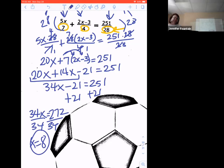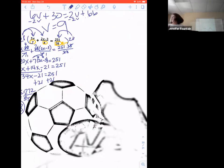Okay. Again, on these problems in your packet, I need to see your work. I need to see where you have written out your problems step by step. Show your work. If you don't show your work, I'm going to give it back to you to redo.